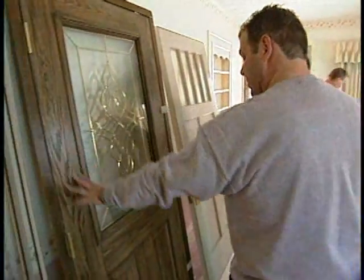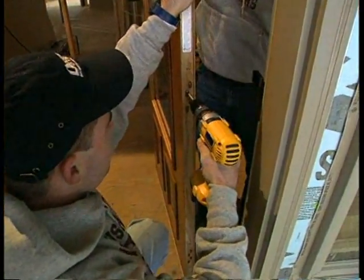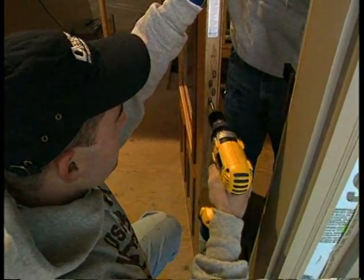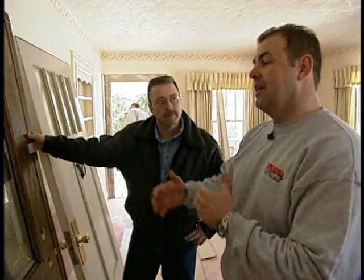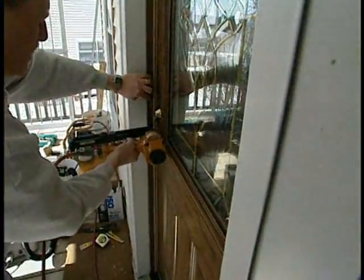This door slab in this frame happens to be adjustable. If we loosen up the hinge screws, we can move this door slab up and down and in and out, and the importance of that is, again, we're dealing with a home that was built in the 1920s. That wall may not be perfectly plumb for us, but what we can do with this door slab is adjust it to make sure it fits tight to the weather seals.